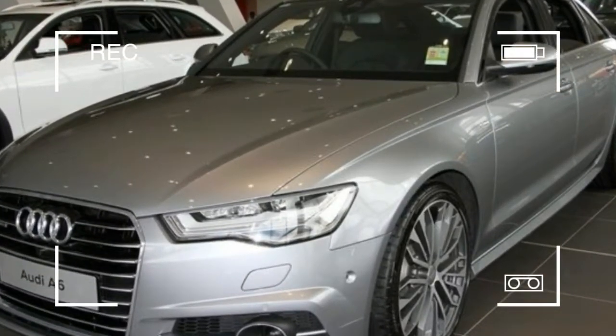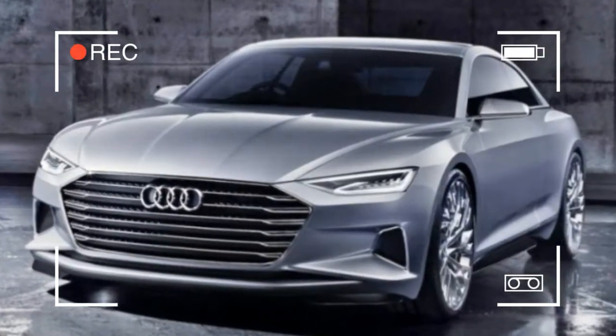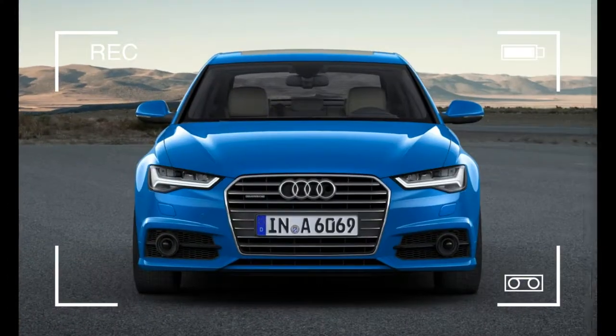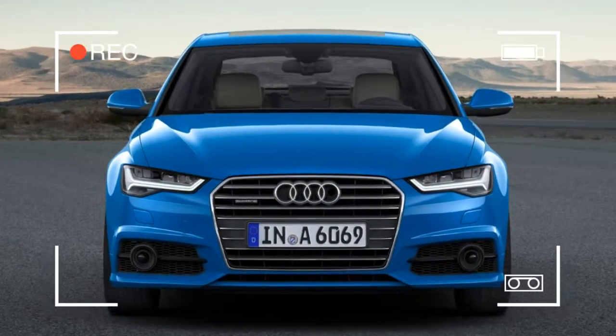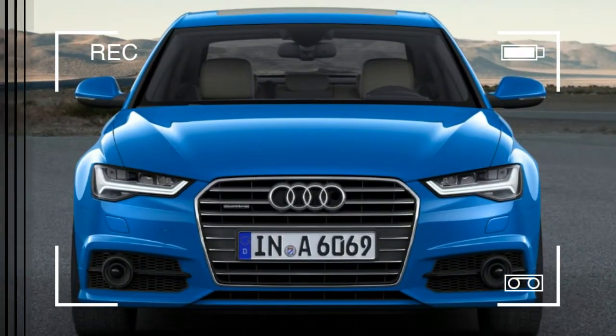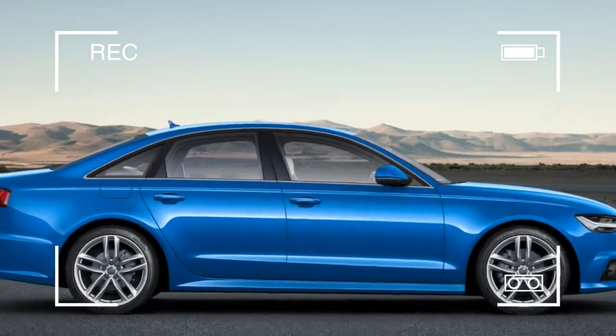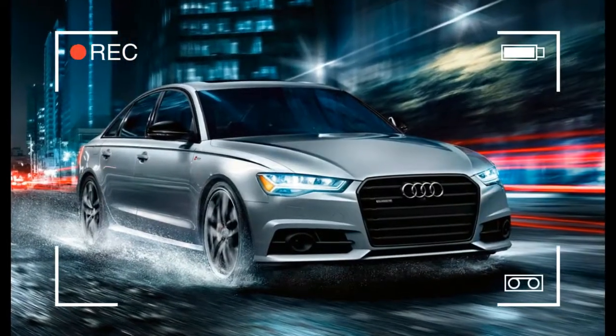its rivals. With two different powertrains available, the A6's performance ranges from mild to zesty, and a host of comfort, convenience, and active safety features help it maintain its place among more modern offerings from BMW, Jaguar, and Mercedes-Benz.